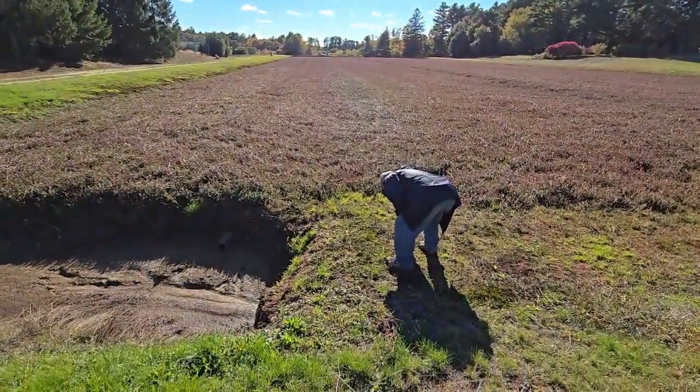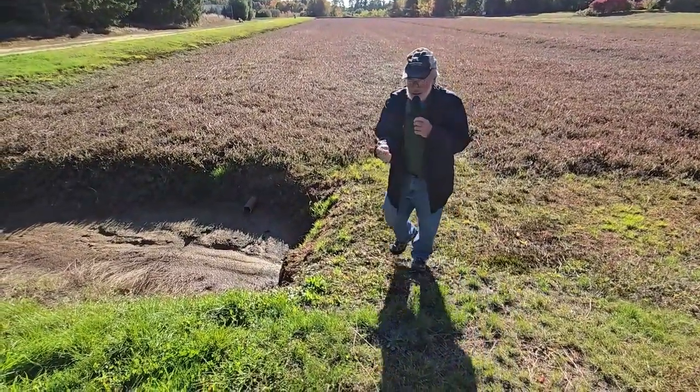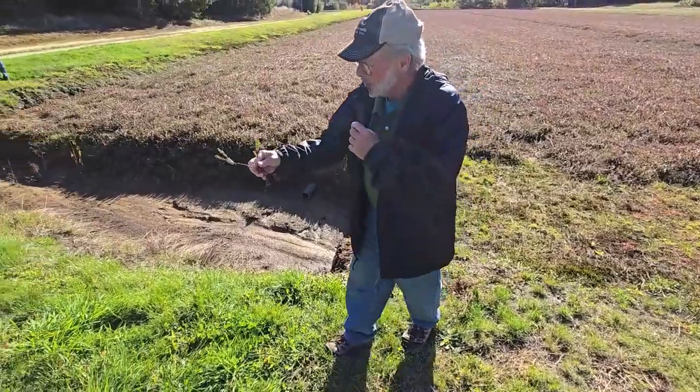And bogs were replanted, I believe, 3 years ago. There's a lot of good growth there. They all grow. They grow as vines. And then you can see some of the uprights here that they have.